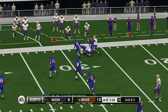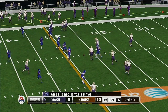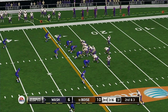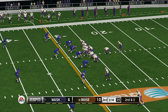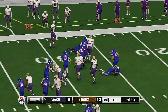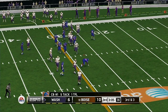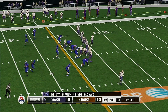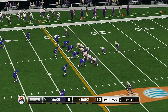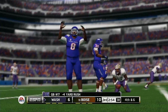Blue 19. Tries to set up a screen for the wide receiver. Tackle made at the 27. That's a gain of seven on the play. Man left. That'll bring up second and three. Mike 13. Gets to about the 27-yard line. And they'll bring him down behind the line.